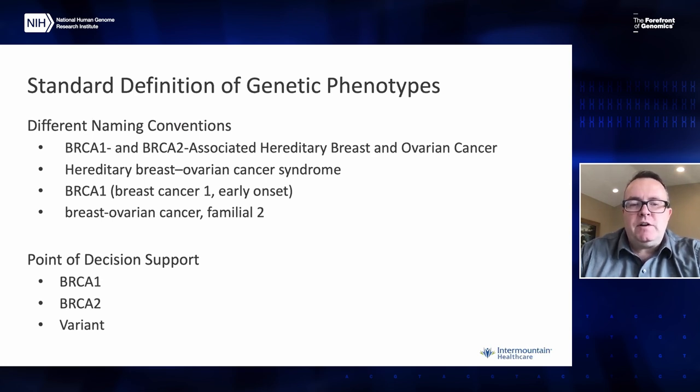What we need to look at genetic phenotypes as is a point of decision support. So you're saying based on this genetic phenotype, this is the decision support you're going to offer. This is the information you're going to deliver to the patient. Now that can be different by the gene or the variant. And so having some type of ontology or model built for a standard for genetic phenotypes is really important. So we built this out for one laboratory, but most institutions actually have at least five or six different laboratories that are returning genetic results that are all using different genetic phenotypes. So we need to rethink this area and what the point of decision support is for different diseases.